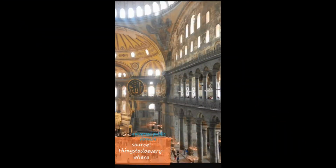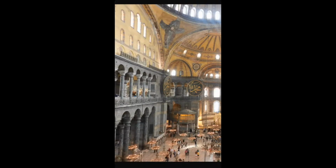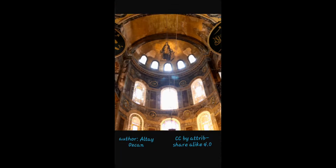Let's take a second to look at some of the Byzantine architecture that was accomplished during Constantine's reign. The first 4 pictures I have for you are inside of the Hagia Sophia, which means holy wisdom. It was a cathedral built by Constantine's men during his reign.